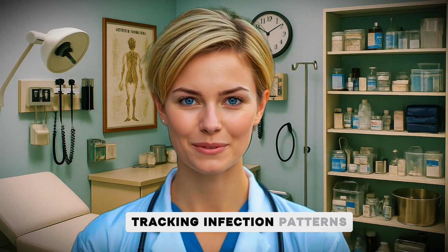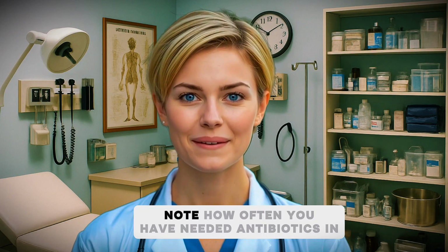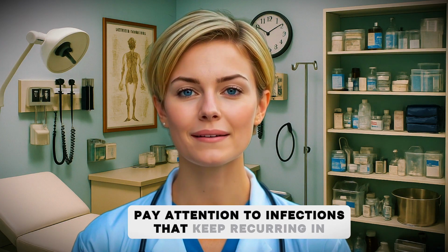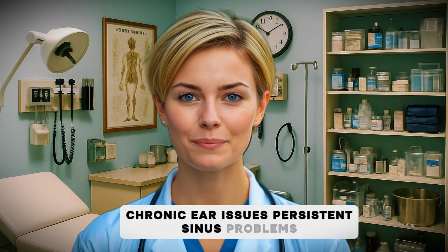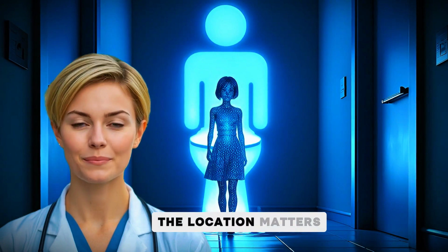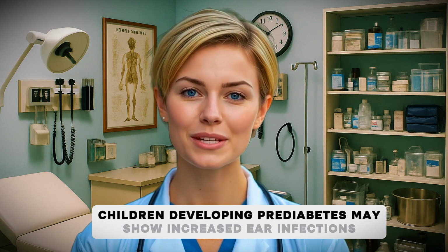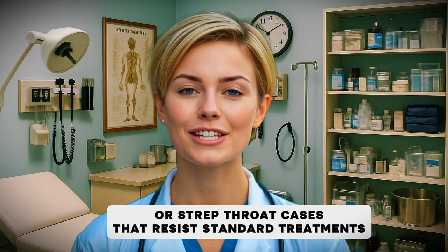This explains why prediabetics often need stronger or longer antibiotic courses to achieve the same results others get with standard treatment. Tracking infection patterns reveals clearer clues than isolated illnesses. Note how often you have needed antibiotics in the past year compared to previous years. Pay attention to infections that keep recurring in the same areas, chronic ear issues, persistent sinus problems, or skin infections that flare in identical spots. The location matters less than the frequency and stubbornness of the infections. Children developing prediabetes may show increased ear infections or strep throat cases that resist standard treatments.